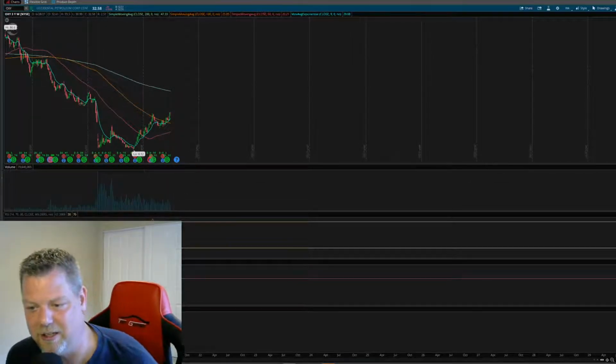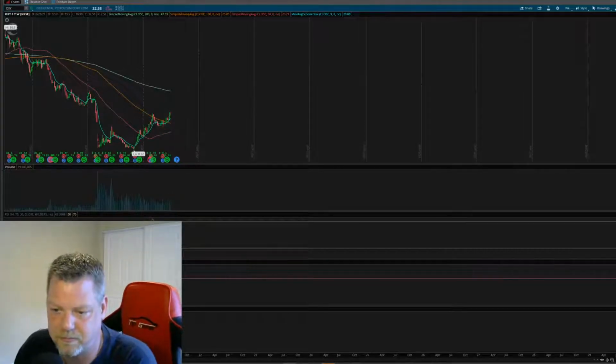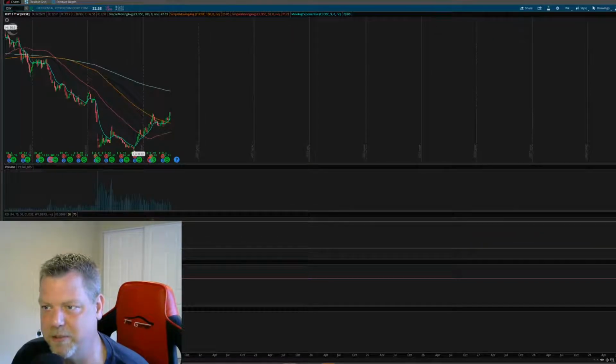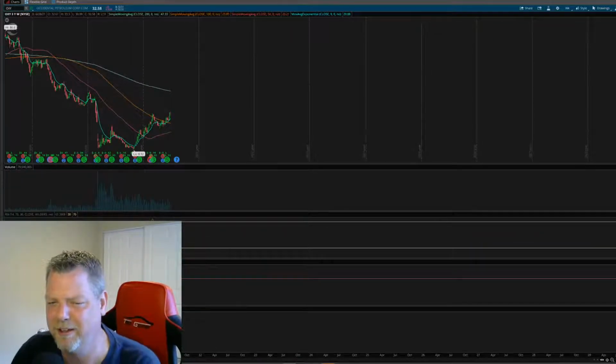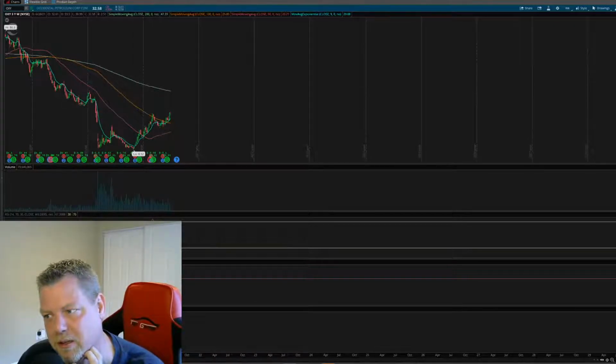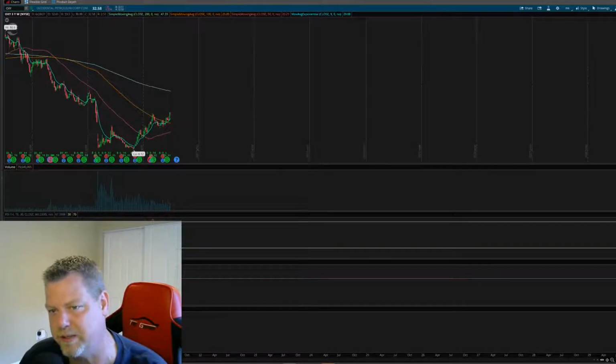On Nvidia, I have some of that in my long term. So my thoughts, not following Nvidia really closely, are that after the split we'll see some pullback, and that's only based on other stocks doing a similar thing where people get hyped up because it's a split.